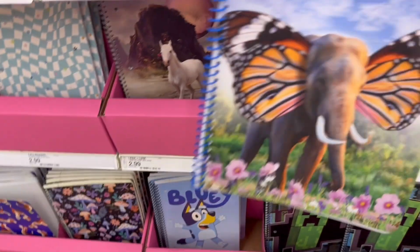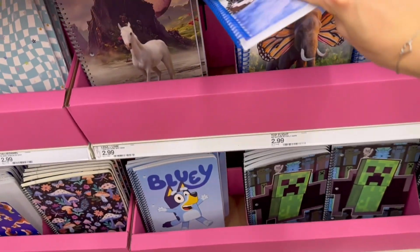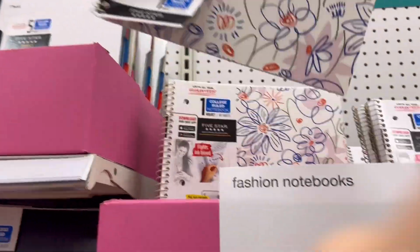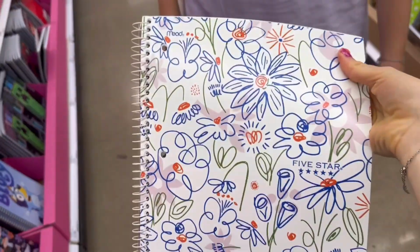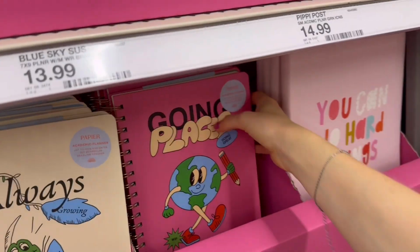Wait, I literally did an art project of this. Really? I think they copied me. Oh my God, I literally made that. I want that. That's going to be a popular five-star. Yeah. Everyone's going to buy that. What are those? I like it.